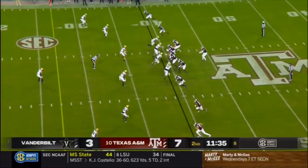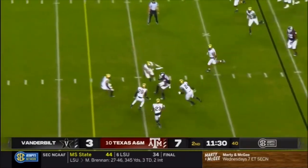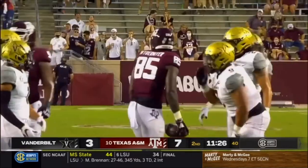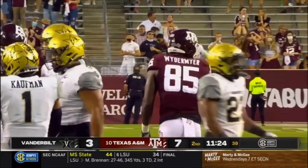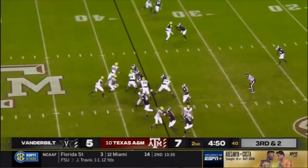Kellen Mond. Loss of a couple on the play, second and 12. Five in the pattern for Mond. Goes underneath, completes it to his big tight end, Weidermeyer. And Weidermeyer, all 6'5", 265 of them, bangs his way to a couple of extras on his own. Third and two.